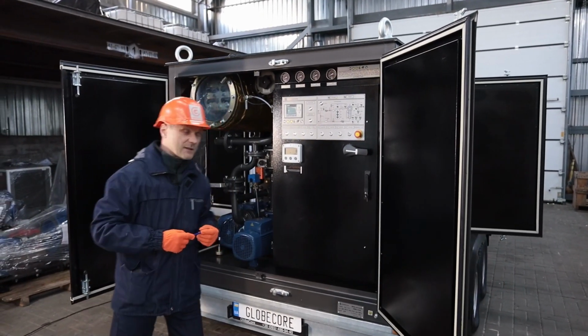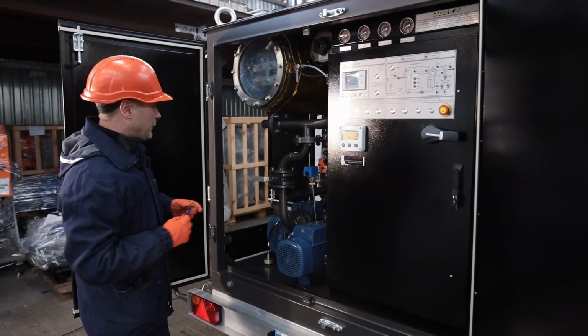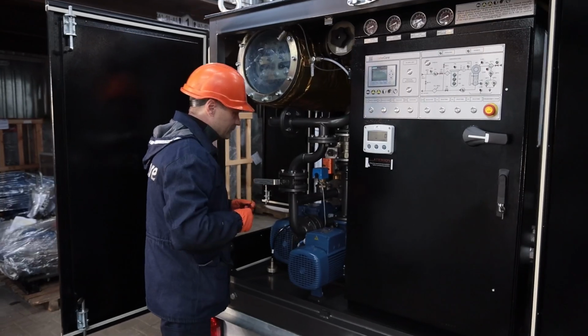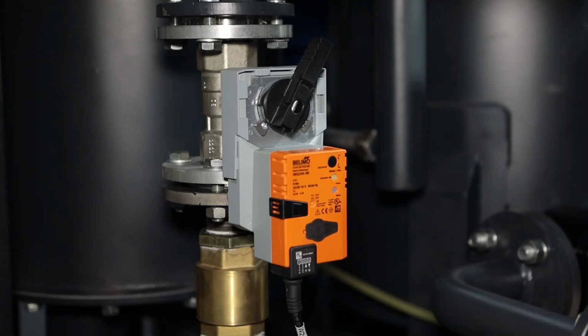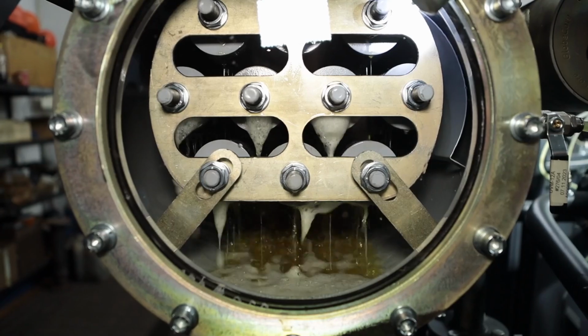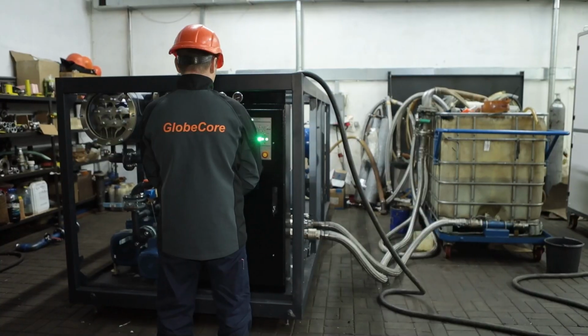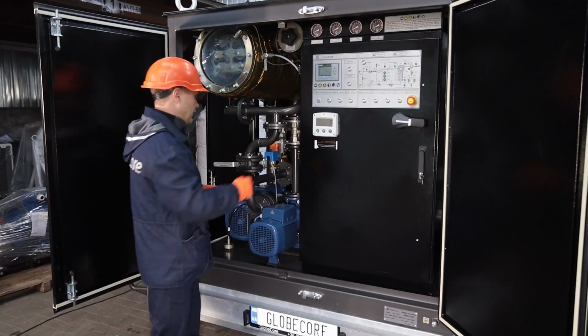And one more interesting option. The unit is equipped with an automatic performance adjustment system. The flow of oil at the inlet of the plant is controlled by a gear counter and a control valve. Now we need to balance the amount of flow at the inlet and outlet of the plant.